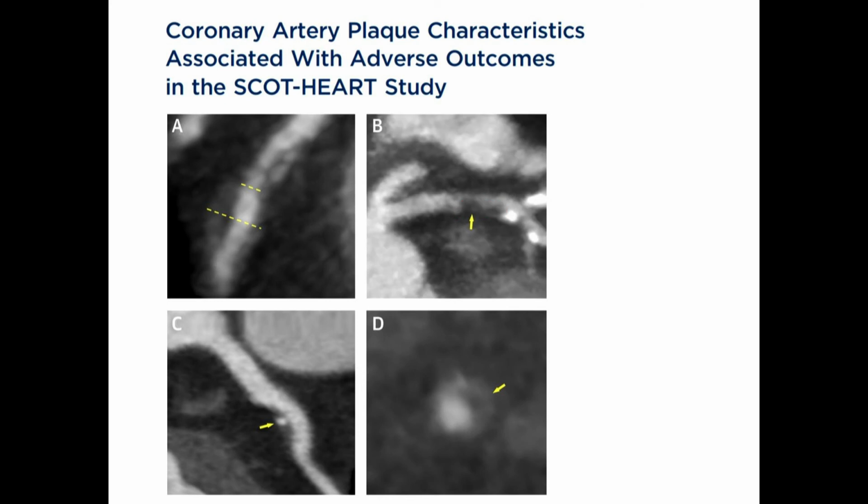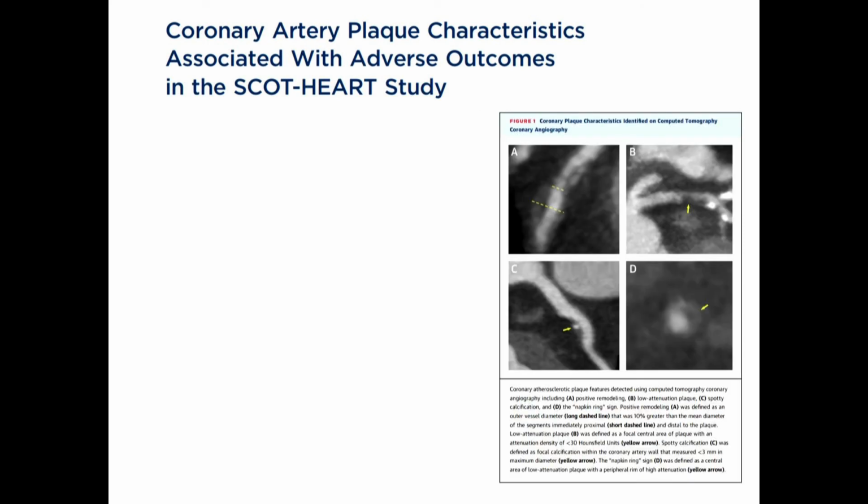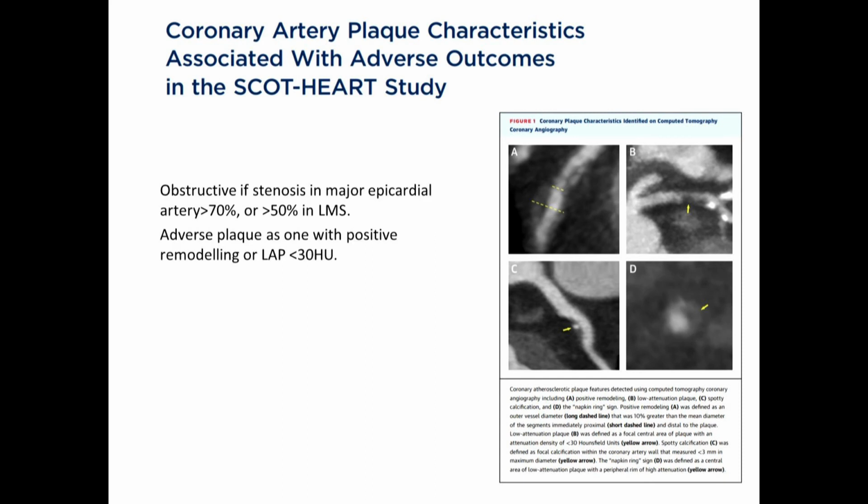Image D displays a vessel in short axis. This appearance is called the napkin ring sign. The contrast-filled lumen has an area of low attenuation next to it, and surrounding this there is slightly denser plaque. We just don't know from CT scan appearances whether the fibrous cap is thin or thick. There has been a change of terminology from high-risk plaque to adverse risk plaque features to avoid giving the impression that all of these plaques are a ticking time bomb.